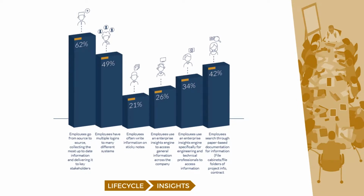There are a lot of progressive new approaches to finding and accessing information, and we were really curious to see how widespread that had been adopted. And it turns out it's not very widespread. Let's take a look at some findings. So what you can see here is these are the different ways that engineers are looking for and finding information.